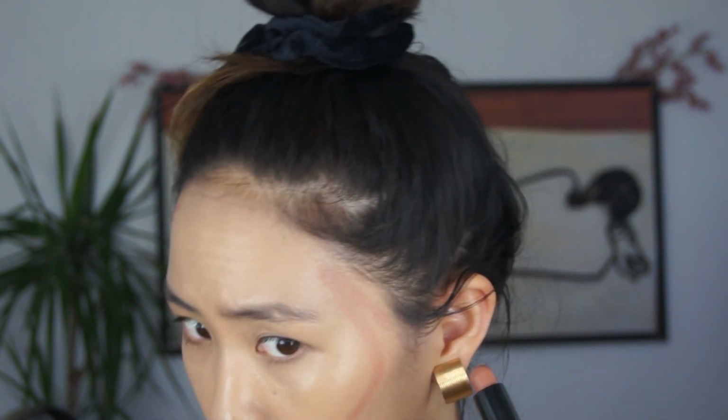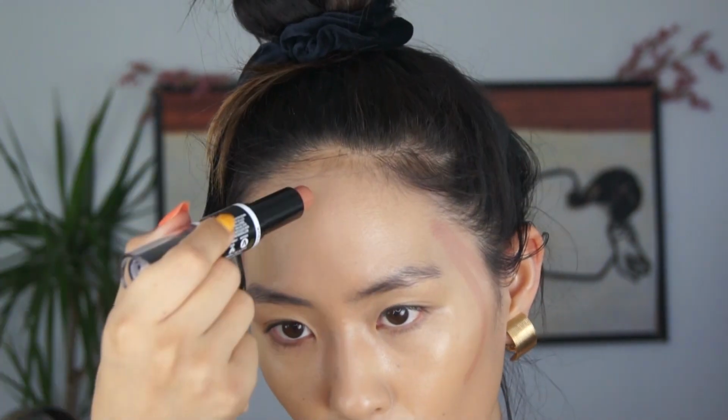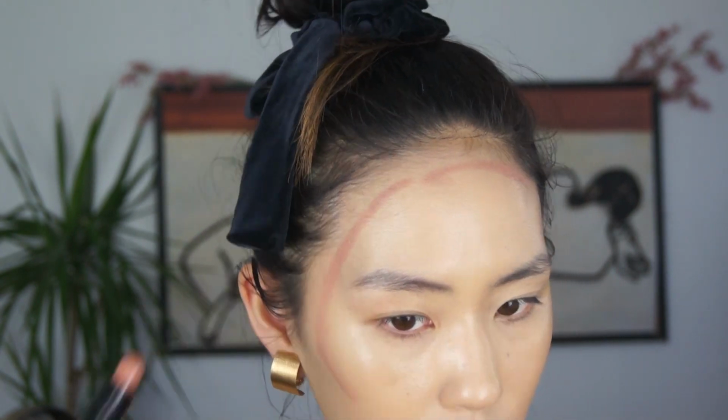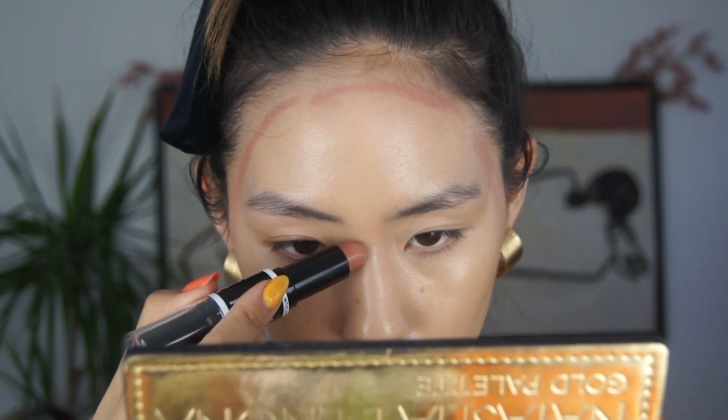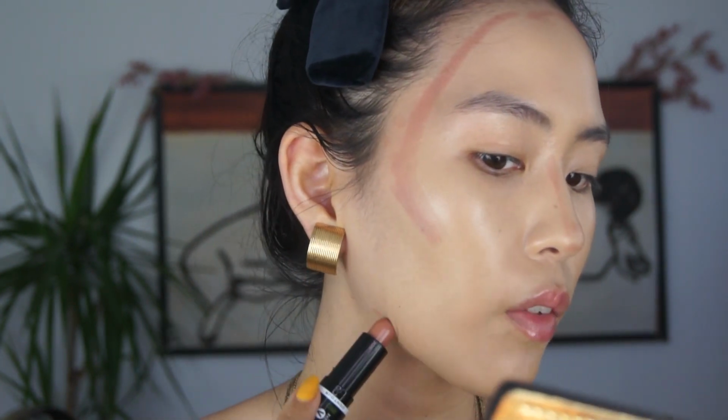I can already tell this is a little cooler. What the fuck? Is there a sparkle on my face, or am I tripping out? Okay. Yeah, so this is a lot pinker in undertone, I can tell, than I usually use for my face products. But we can just bronze afterwards if anything, so that's really weird.